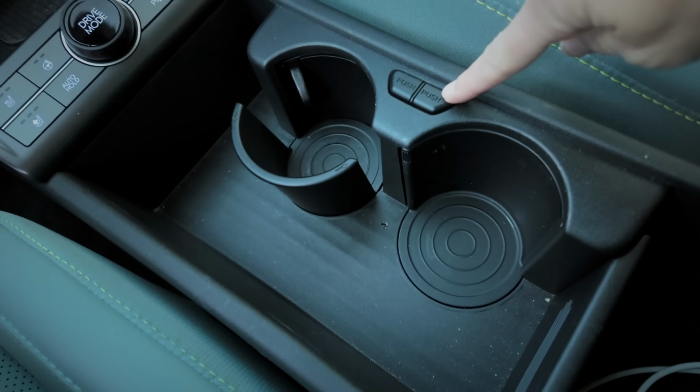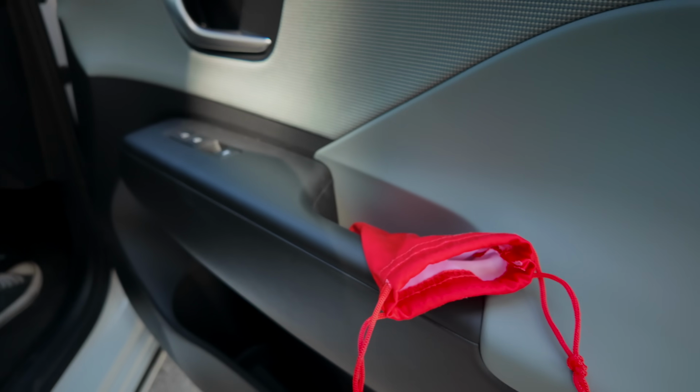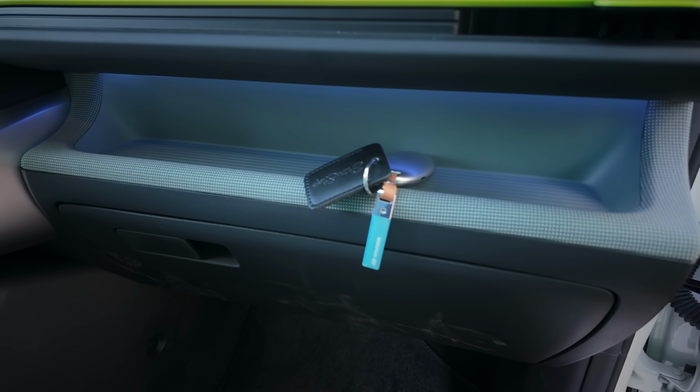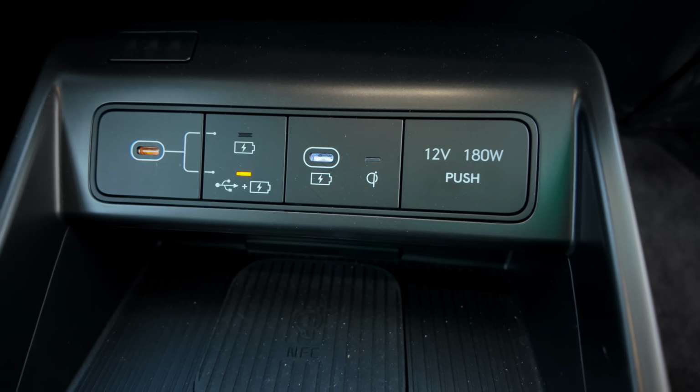In addition to these pop-out cup holders, there is room for a bottle in the door, additional storage in both the lower and upper part of the door, as well as this generous dash nook. We've also got a handy phone zone with a wireless phone charger and adjacent charge ports.